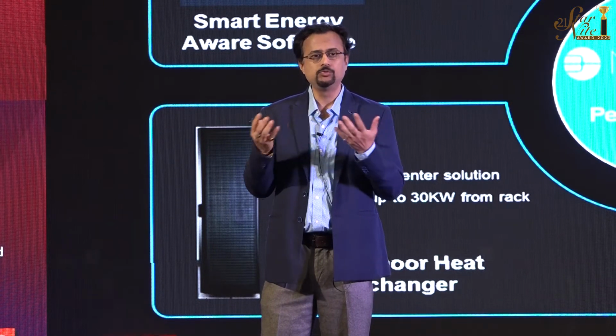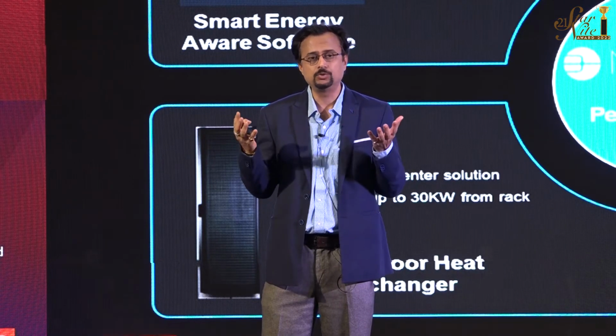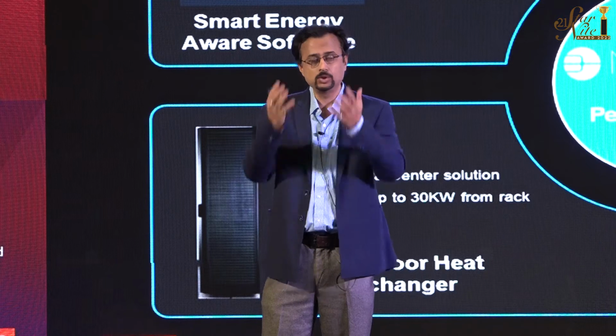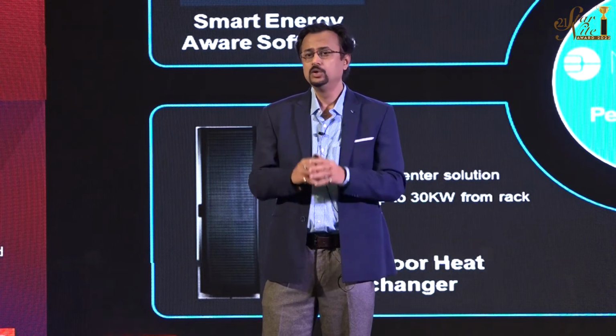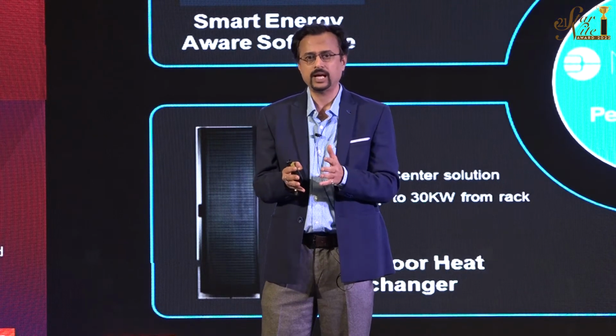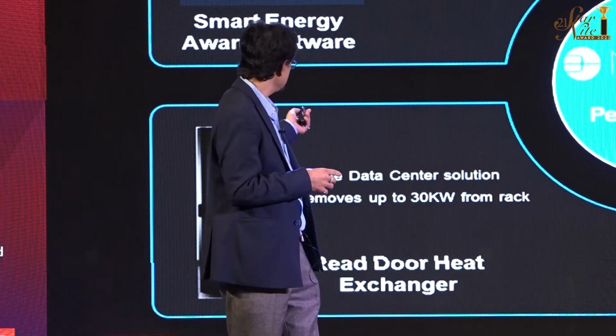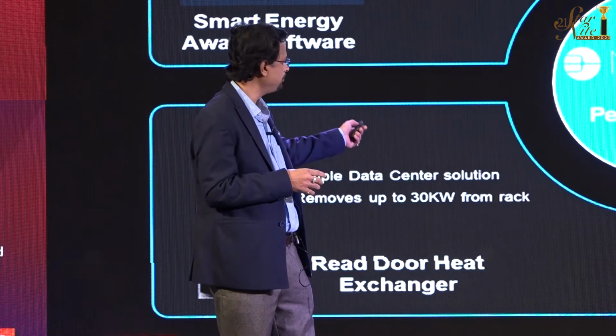A 2 CPU, 4 GPU system will take you to around 4 to 8 kilowatt of power per system. It will be more than 100 kilowatt per rack. No air-cooled technology can cool more than 100 kilowatt of rack at these kinds of power densities. So we created a sub-brand called Neptune.